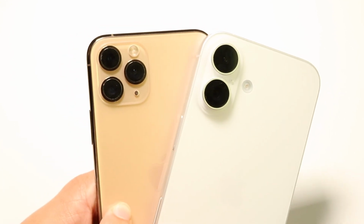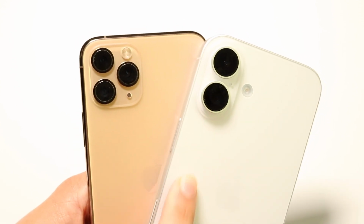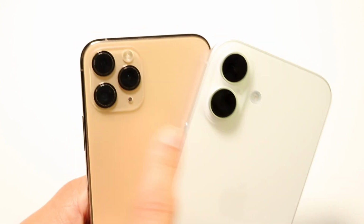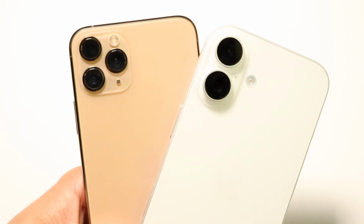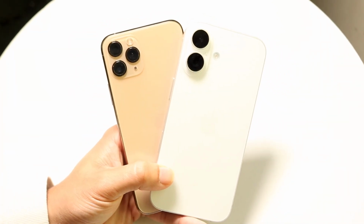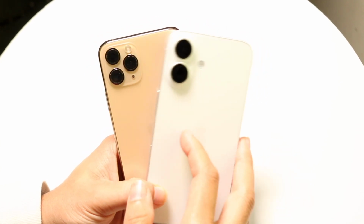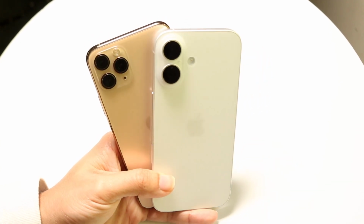The iPhone 11 Pro was the first one to bring a frosted glass back. Triple camera setup here, dual camera setup here. MagSafe capability on the iPhone 16, the 11 Pro doesn't have it. So overall on the exterior, there's a lot of overlap here for sure. If you're wanting the phone that's going to be giving you the overall better experience, clearly the iPhone 16 is going to be the one for you there.